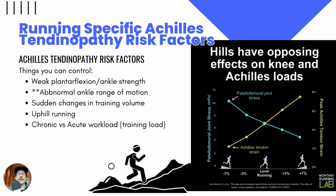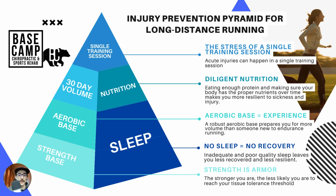So that gives us a pretty good idea of what factors are leading to some of these injuries. When it comes to injury prevention, it's a very complex topic. There are so many things that can influence your injury risk. This is my injury prevention pyramid. At the base, down here, we have our sleep, our strength base, and our aerobic base. Those tend to be the 3 largest pieces of the puzzle when dealing with injury prevention.